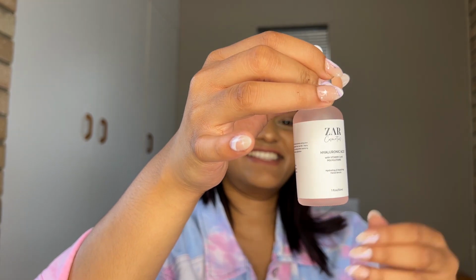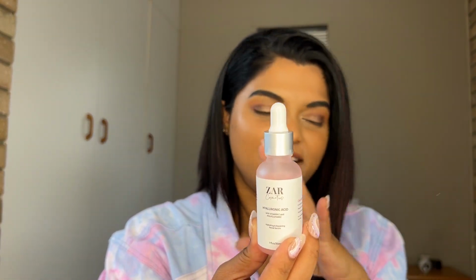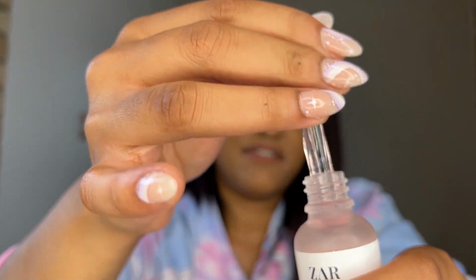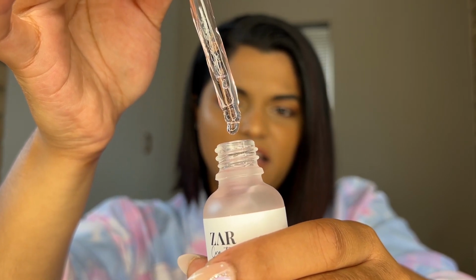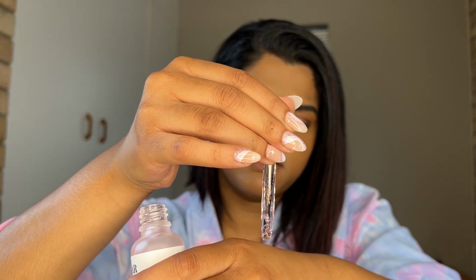Wow, this is gorgeous, man. The packaging is stunning and it matches my whole vibe today. You know, I love the whole pastel color pink situation. This is pretty. This is so pretty. It's a frosted glass bottle, and you apply 5 to 6 drops in the morning and in the evening, and then you can just add your moisturizer after applying this.